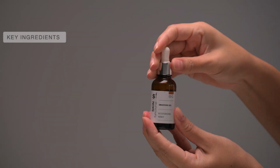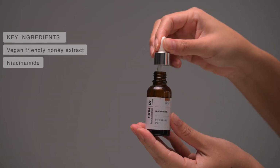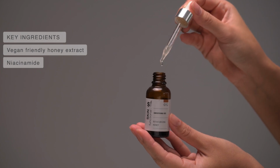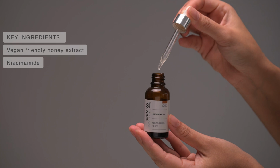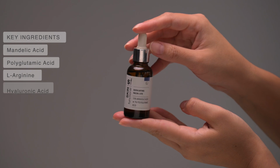If you are looking for overnight treatments, we have 4 in our collection. Retexturizing Honey. This is suitable for all skin types. It is an incredibly gentle exfoliator which can be used on young skin, skin new to exfoliating, or very dry and sensitive skin. 10% Mandelic Acid, a very gentle, effective, and deeply hydrating at-home facial treatment.